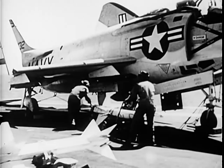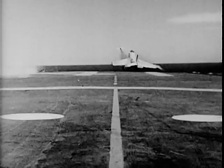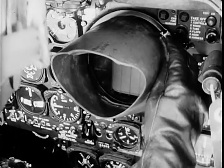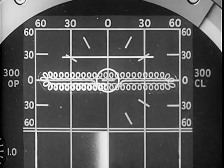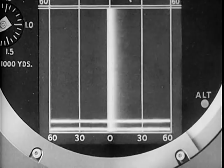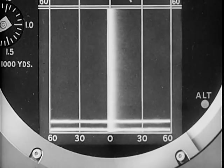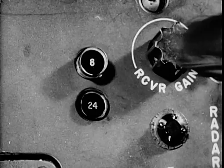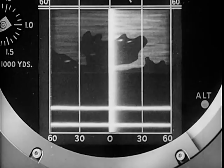The Navy's Sparrow, in one of its versions, is a semi-active homing missile, tracking the target which is illuminated by the launching plane's radar. Airborne radars are often versatile units for fire control and navigation. In this system, there is a gun aiming scope at the top and a B scope at the bottom. A friendly IFF response is shown appearing on the B scope. Here, the B scope is used as a navigational aid, showing terrain features.